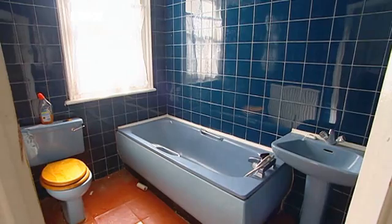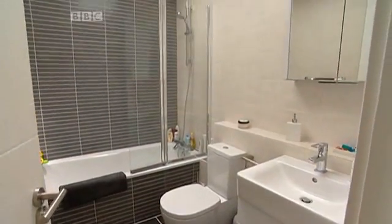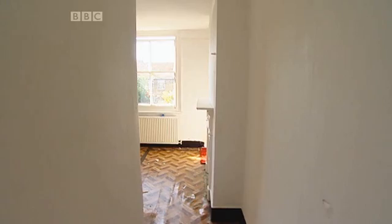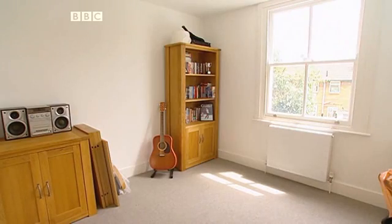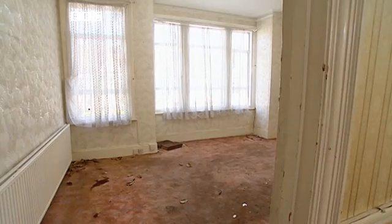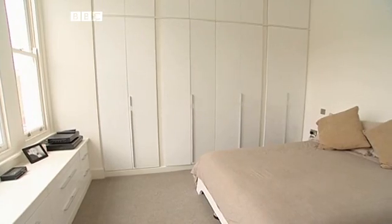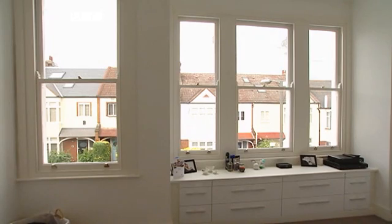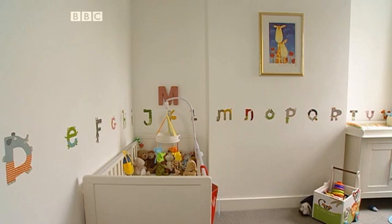Upstairs, that high-quality, chic, modern finish continues with a stylish white and black bathroom suite. The old kitchen space has been returned to being a bedroom. While in the master bedroom, gone is the dated wallpaper and dilapidated carpet, replaced by bespoke fitted wardrobes. And the third bedroom is now baby Monty's nursery.